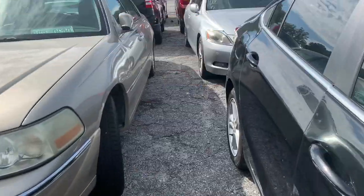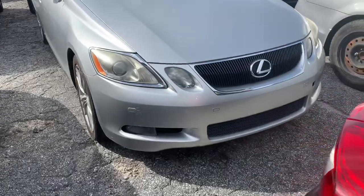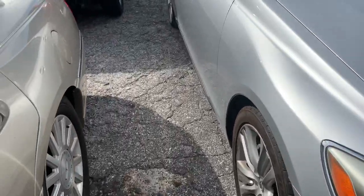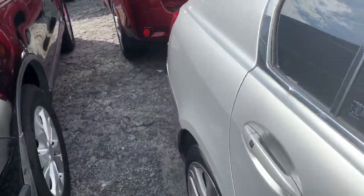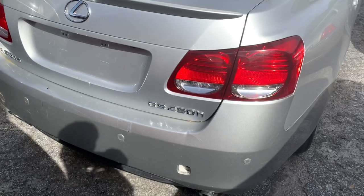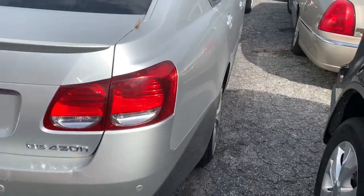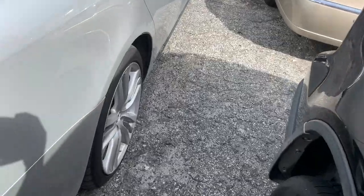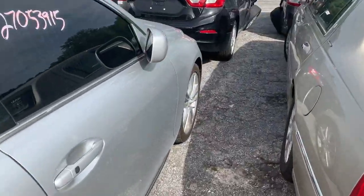Hold on. All right. Pulling up on the GS. Now, this is the GS400. 162 on the miles, 2007. But me, I want the 300. Oh, this is GS450H. Hold up, this the hybrid? I didn't know these came in hybrids. Yeah, I think it is. I think I seen one before.